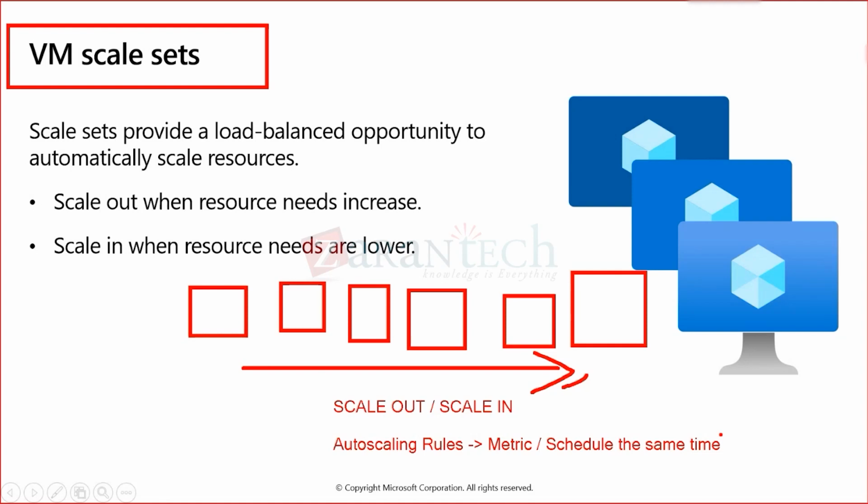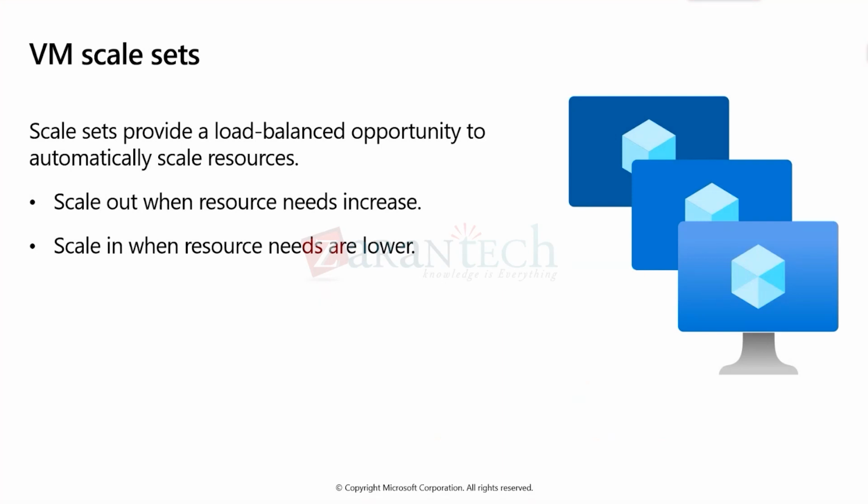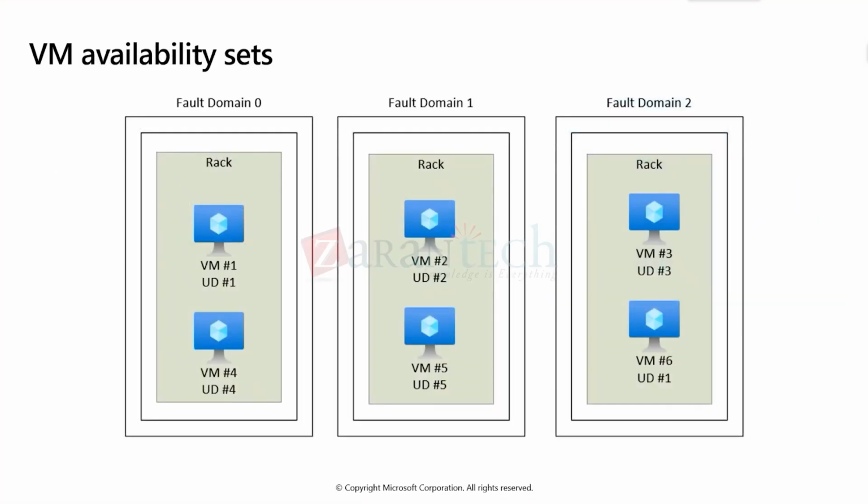So VM scale set is providing you load balance opportunity to automatically scale your resources. And as I explained to you, you can achieve availability set by defining fault domain and update domain in Microsoft Azure.